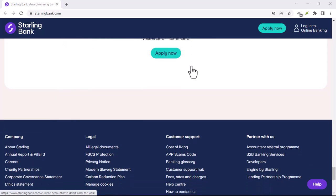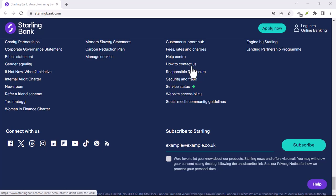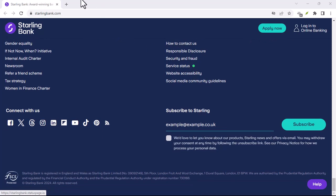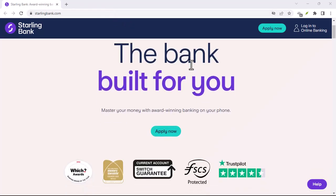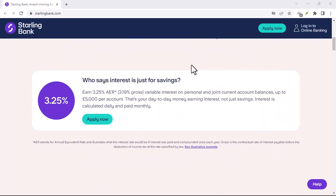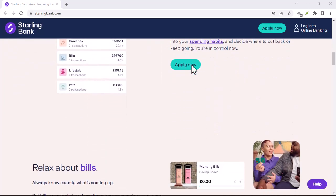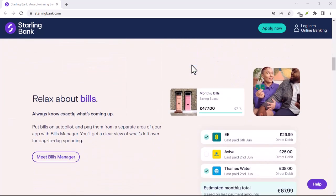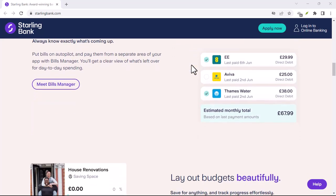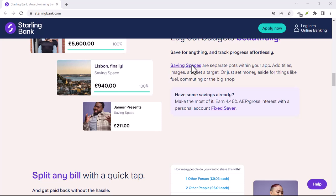To change your name, you'll need to contact Starling's customer support. You can do this through the in-app chat or by calling their customer service number. They will guide you through the process and tell you what documents you need to provide. Why the extra steps? Changing your name is a significant change, and banks need to ensure that they have accurate records. This is why they require legal documentation.